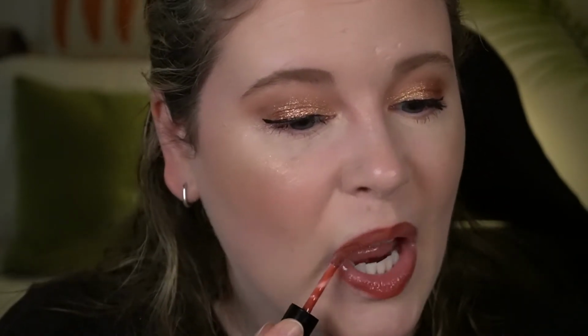Okay, so the shade Flesh 6 is the next one. Also really pretty. With a lip gloss this pigmented, I would probably put it on over a lip liner, but I don't think you have to.